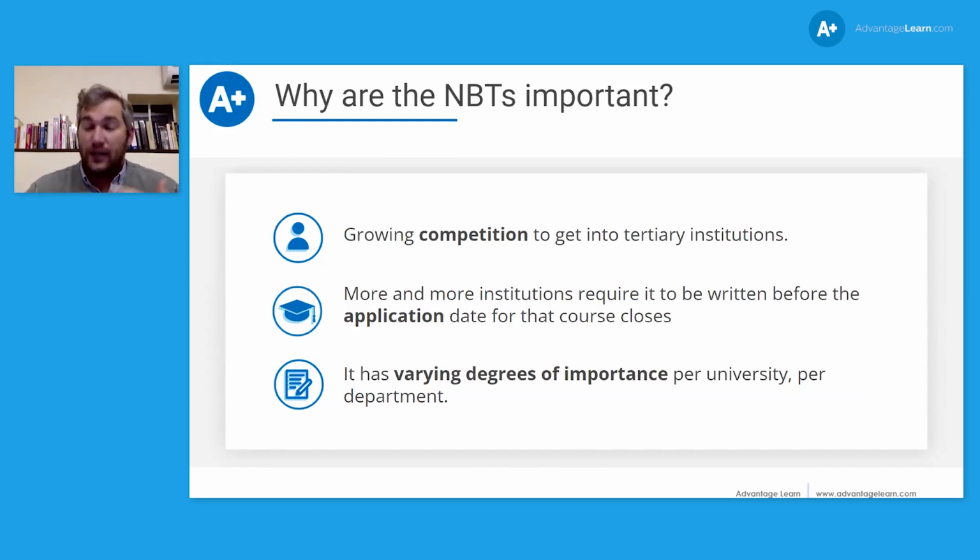For instance, for very competitive degree programs where the admissions process takes a long time, they largely recommend that learners write the tests before the end of July so that the admissions department can start doing their work of sorting through all the applications. But the major highlight in terms of the NBTs is that it has varying degrees of importance per university and per department.